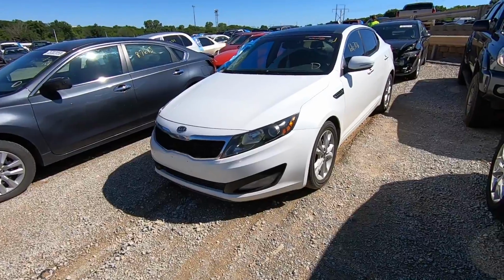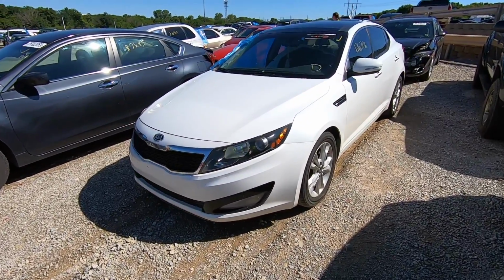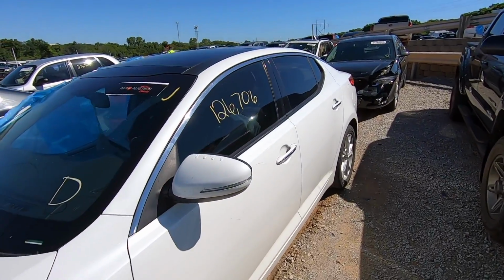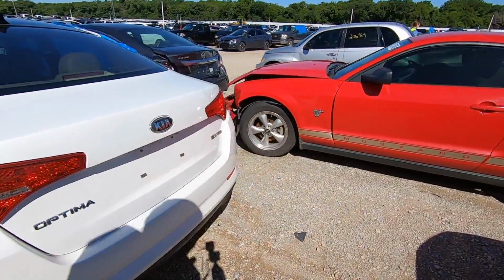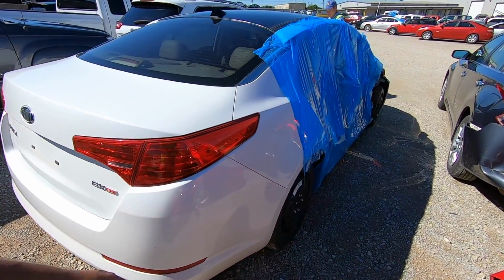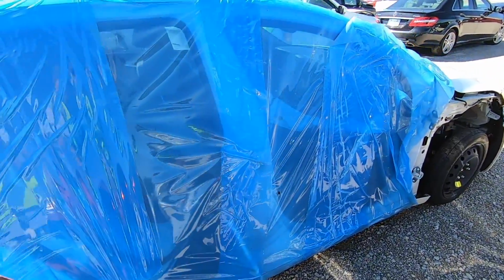I actually have a soft spot in my heart for these cars. Not the EX, though. The SX. I had a 2013 SX Turbo, and I think I had it in about 2015. What a magnificent car Kia and Hyundai have become. They've really turned into a great auto manufacturer. They build good quality cars with, I think, the best warranty in the industry. 10-year, 100,000 mile powertrain warranty.